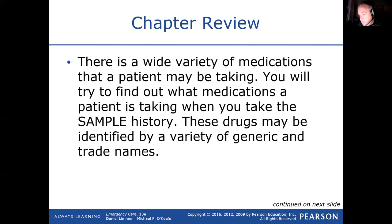So there are apps on the phone, and little pocket guides you could purchase, that tell you this medication is used for high blood pressure, this medication is used for diabetes. Because sometimes you'll ask patients, why are you taking these medications? And they'll say, because the doctor told me to. And then you'll ask, well, what history do you have? I don't know.